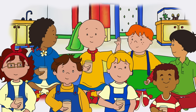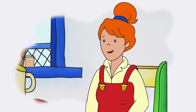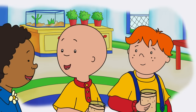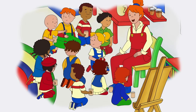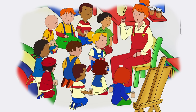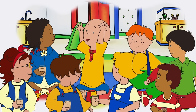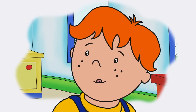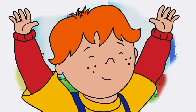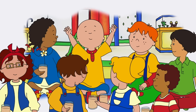Yes, Caillou? I'm a junior gardener. I'm helping my mommy grow a raspberry bush. That's wonderful. And I'll have raspberries to share with the whole class. That's very nice of you, Caillou. Of course, you and your family may want to eat the raspberries, too. We're going to have tons of raspberries, and I'll make sure everybody gets some. Mmm. I could eat a million raspberries. Promise to bring them? Yes.